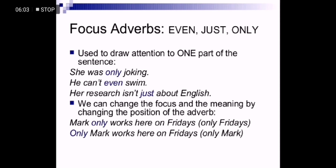So it depends whether you put a focus adverb and where you put the focus adverb. The focus means on this, either on the subject or on the object. For example, Mark only works here on Fridays, so the focus is on Fridays here. And if you put only before Mark, it becomes only Mark works here on Fridays. So only Mark, not anybody else. Here in the first sentence, Mark only works here on Fridays, only Fridays and no day else. So not Saturday, not Sunday, not Tuesday.